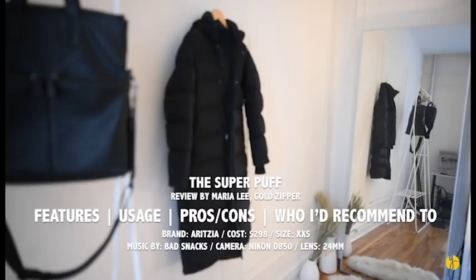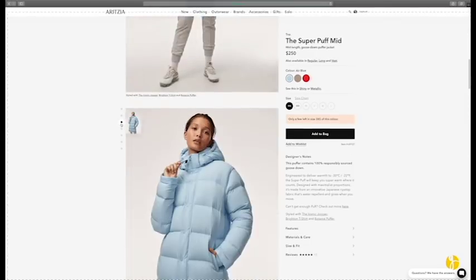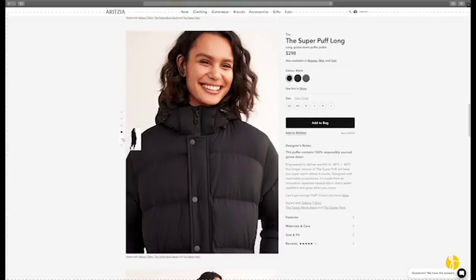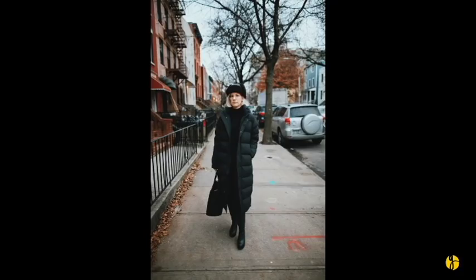The Super Puff is actually part of a collection with Aritzia. They have 3 different sizes, I believe, and the one that I have is the long version. So it's a relaxed fit, it's maxi length, meaning it hits below the knee but above the ankle.